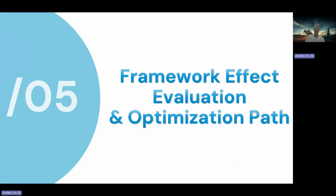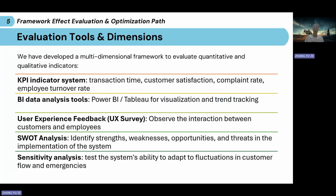And for framework effective evaluation and optimization paths, we have developed a multi-dimensional framework to evaluate quantitative and qualitative indicators. The KPI indicator system consists of transaction time, customer satisfaction, compliance rate, and employee turnover rate. BI data analysis tools such as Power BI are used for visualization and trend tracking. User experience feedback observes the interaction between customers and employees. SWOT analysis identifies strengths, weaknesses, opportunities, and threats in the implementation of the system. Sensitivity analysis tests a system's ability to adapt to fluctuations in customer flow and emergencies.